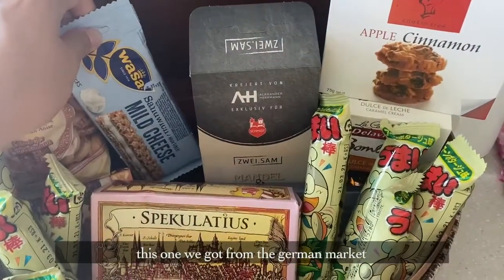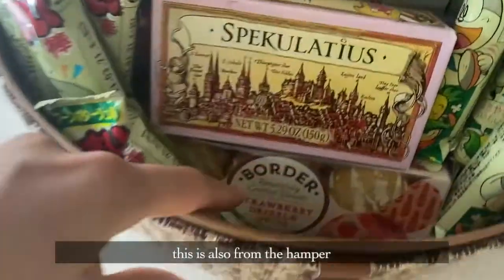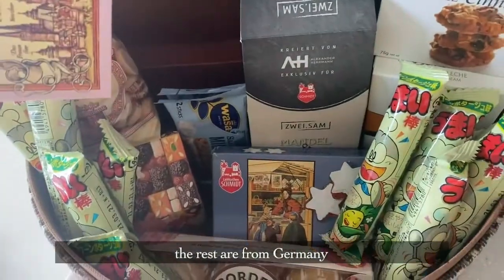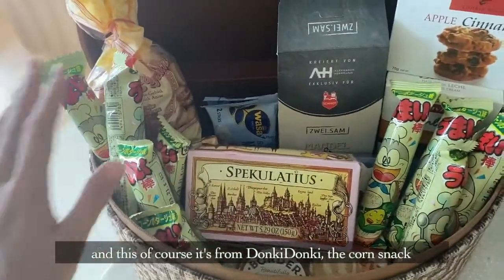This one we got from the German market. We got this from the hamper. This is also from the hamper. The rest are from Germany. And this, of course, is from Donkey Donkey, the corn snack.